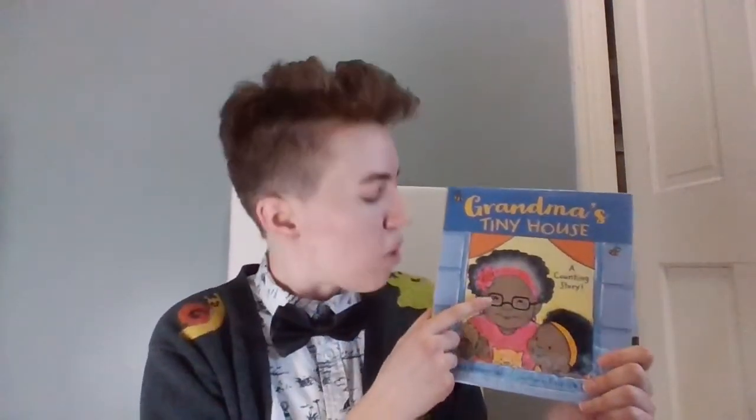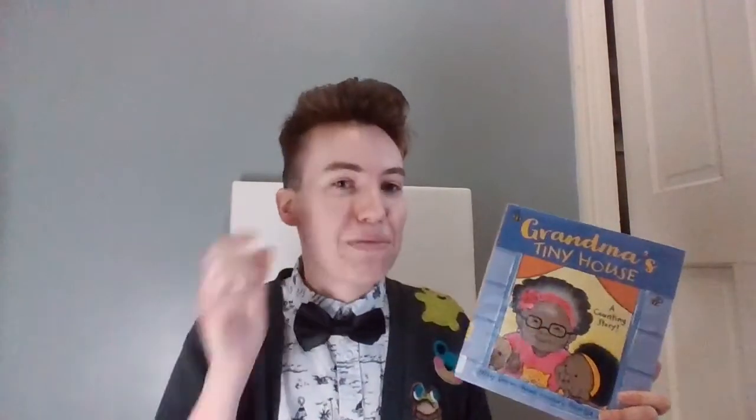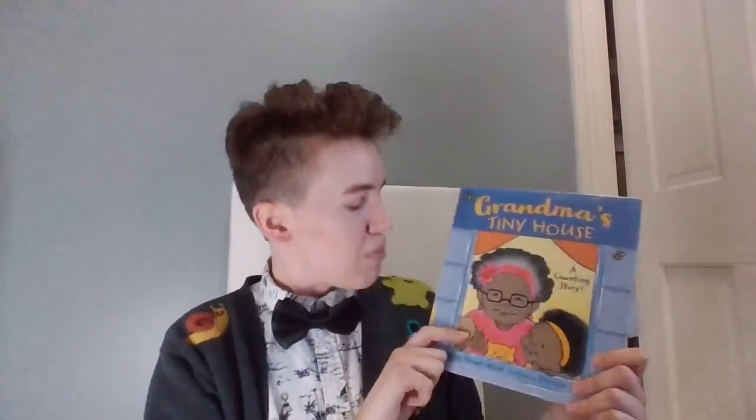This next book I picked because it also reminds me a lot of my family. This is called Grandma's Tiny House, a counting story. Now, this grandma and one of my grandmas look very different, but they also look really similar. This grandma has beautiful brown skin, same with this little girl here. But my grandma wore glasses that looked a lot like that, and she always wore these big, pretty earrings. They were clip-on earrings because she didn't have her ears pierced. But I saw this grandma and I thought, you know what? I feel like she and my grandma would have gotten along.